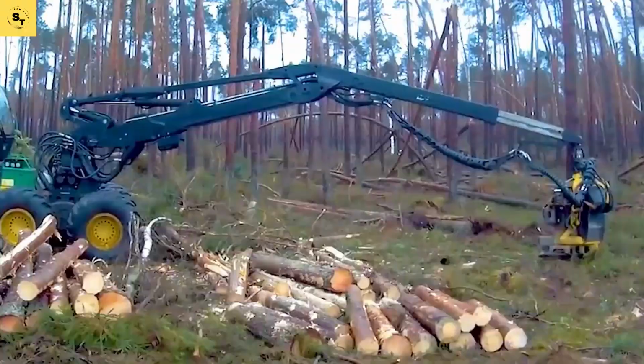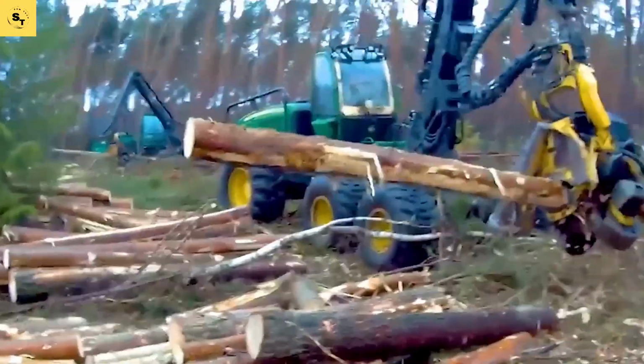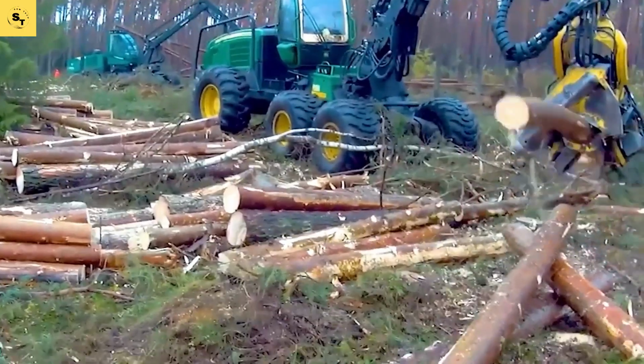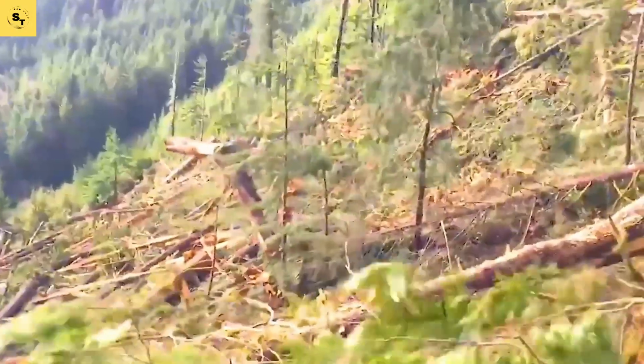Join us as we take you on a journey through the fascinating world of coconut farms and explore the steps involved in transforming coconuts into valuable products. Coconut harvesting, a rewarding yet demanding process. Harvesting coconuts is no small feat. It requires skill, strength, and extensive knowledge of the trees.